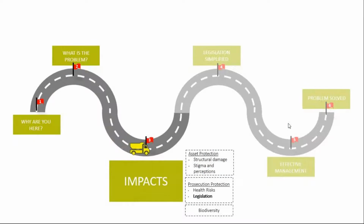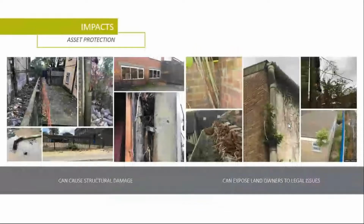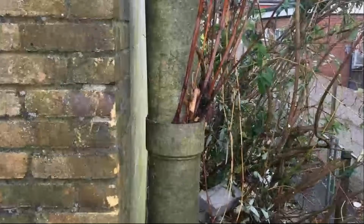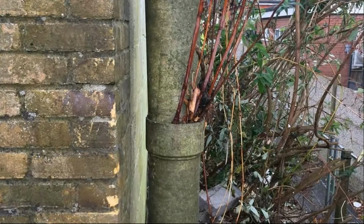So on we go to the impacts. Well, obviously structural damage, stigma and a potential prosecution, and then a loss of biodiversity. We all like a structural damage picture in the world of Japanese knotweed. It does undoubtedly cause structural damage. There are options where potentially it causes harm. We've seen this on a regular basis. It's a very good example.